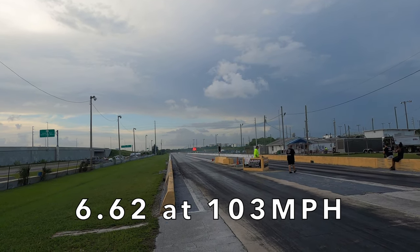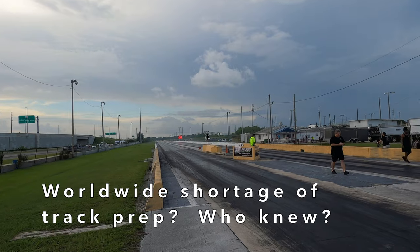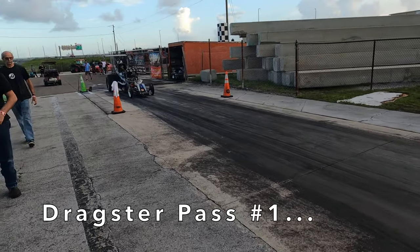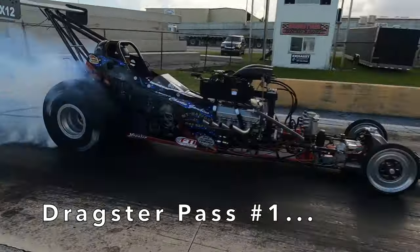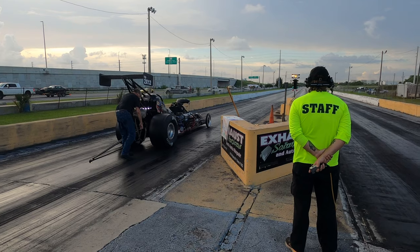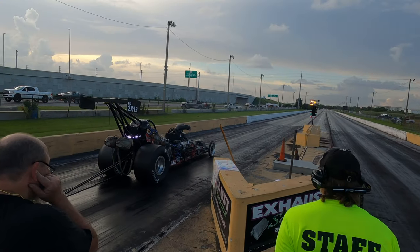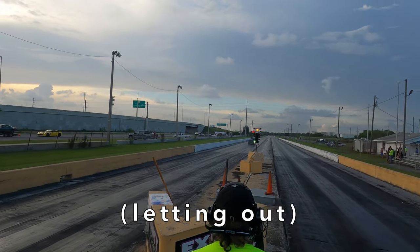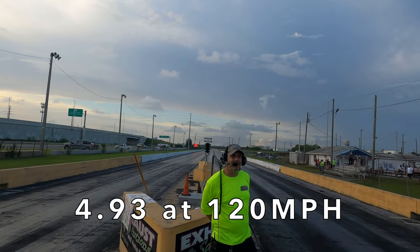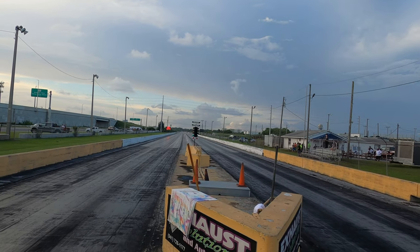.662 at 103, good launch. Track has been a little less prepped than usual. They've been having a hard time getting the prep. I understand there's a worldwide shortage on track prep right now. Ran a 493 at 120, even out of it several times there. I think at least twice.